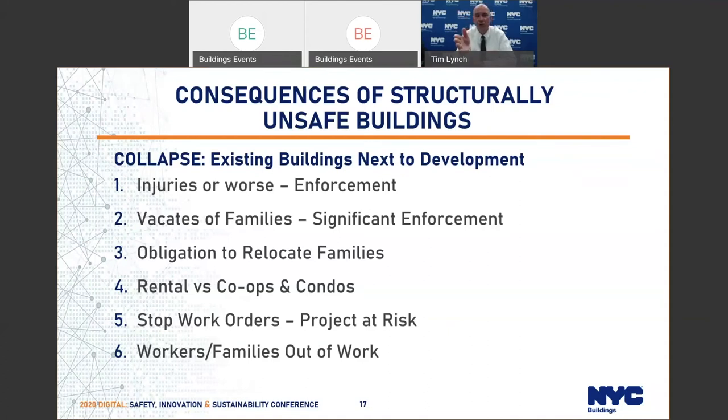Workers and families are out of work. So everybody who's getting a paycheck on the construction site is out of a job. You got to find other work for them. Most of the time, they just get laid off. And that's bad for this environment as well. So we want to try and avoid that.